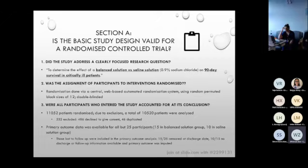Question number 2, was the assignment of participants to interventions randomized? They stated clearly what their randomization system was: it was web-based, automated, and using random permuted block sizes, and it was double-blinded. And then, were all participants who were entered into the study accounted for at its conclusion?